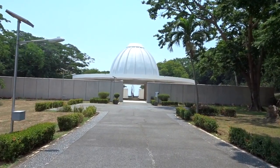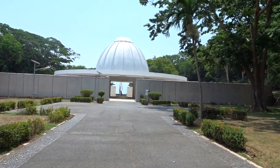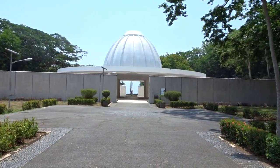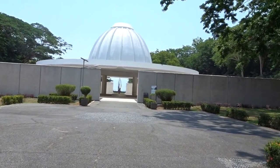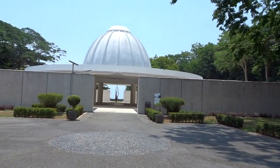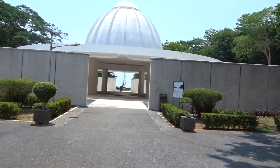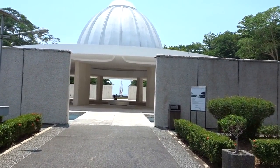That dome represents a parachute because the paratroopers came in here first and they made tremendous sacrifices. Pretty humbling experience here when you know the history of this island and all the people who died and the importance of this island to the war. And now how peaceful it is, birds singing. Kind of eerie in a way.